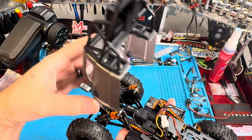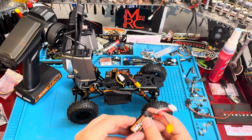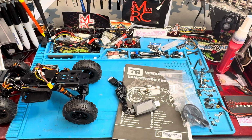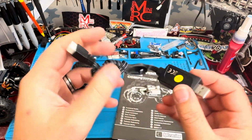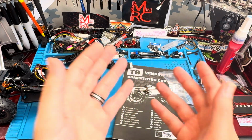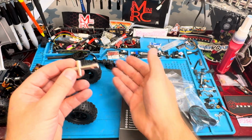All right, I kind of want to power this guy up and feel how that shift, the dig, half dig is feeling. Let me charge up this battery real quick. While we're waiting for that battery to charge, let's just go through the goodies here. Again, we got our 3S USB charger. I always recommend, if you're going to be using your trucks a lot and you've got multiple rigs, I highly recommend getting a hobby grade charger, but this will work in a pinch.